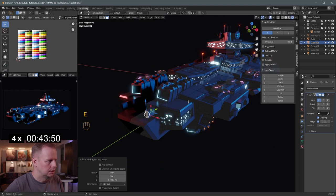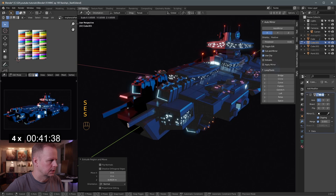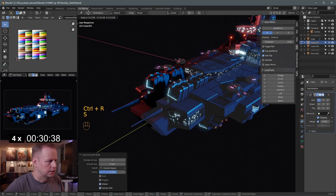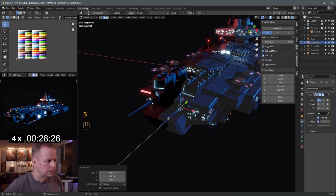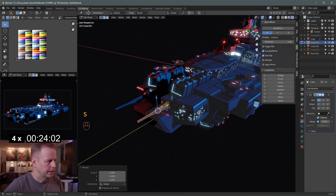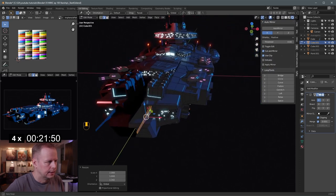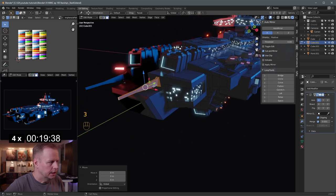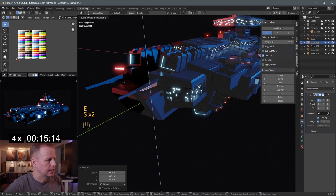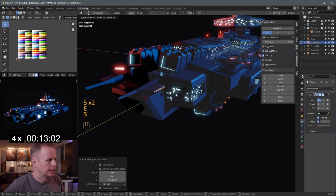E to extrude, S to scale, E to extrude, S to scale. E to extrude, S to scale. Control R, loop cut. All right, I want these to be taller for some reason. Or then what? Yeah, I don't know why. And then some fins on here again. E to extrude, S to scale, scale Z, E to extrude, S to scale.